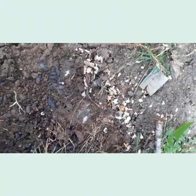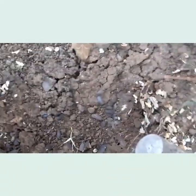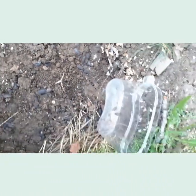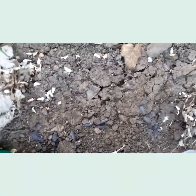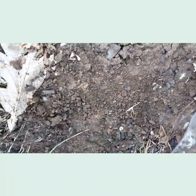So I have a little container here. And if you have a container with a lid, you can collect bugs as well. What you need to do is make sure that there are some holes in the top of it. Little tiny holes that they can't crawl out of. But if you do collect some creepy crawlies, just make sure that after a few hours you let them go again, okay? Because they like to be out where they belong, out with their family and their friends.